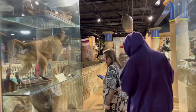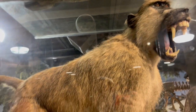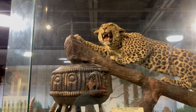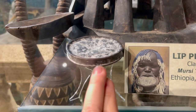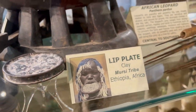And the grand reveal that was totally ruined again. It's a baboon. These things are terrifying, and they are nasty. And a jaguar. Oh no, leopard. Oh, this is cool. This is one of the Ethiopian lip plates. That's wild. That must be a smaller one because they get huge as they stretch out.